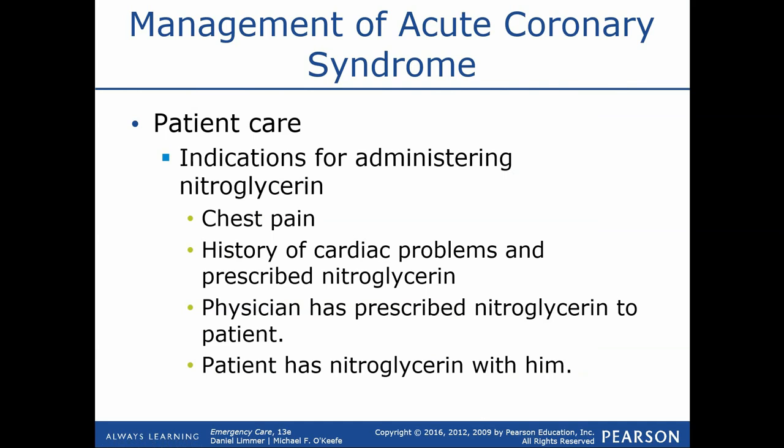So when a patient is experiencing what we believe to be an acute coronary syndrome, it may be appropriate to administer things like nitroglycerin. Okay, nitroglycerin is administered for chest pain.